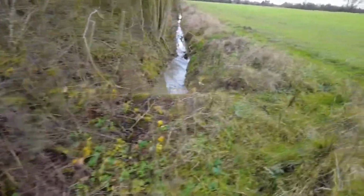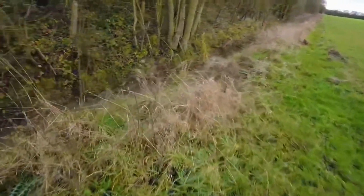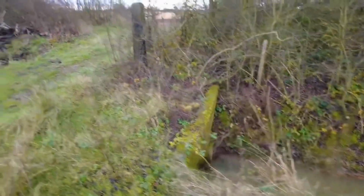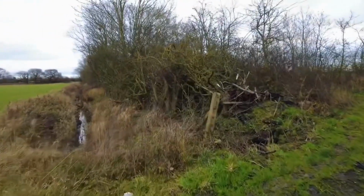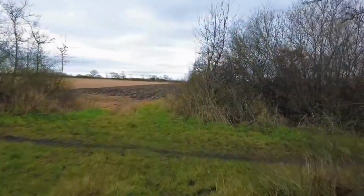We do have a bit of a gully down here. All the gullies that we've seen so far have been modernised, and this one is no different. Another concrete tensioning support post. Let's continue. We're nearly at Foggathorpe. We've come across yet another farmer's crossing. This one is still in use.